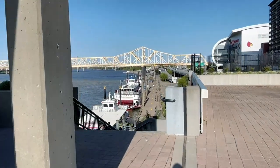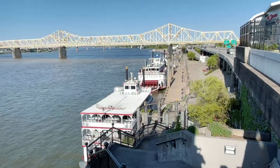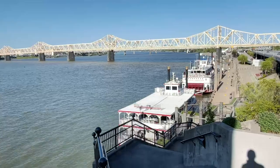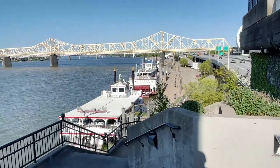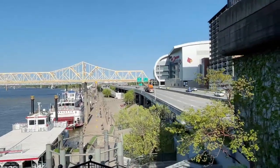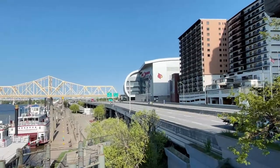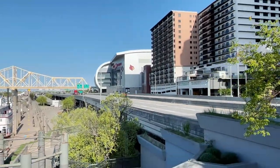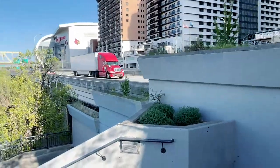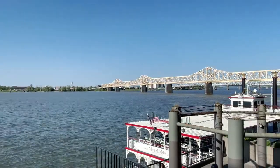Ah, it's the Belle of Louisville. It's an old steamboat, the Mary M. Miller and the Belle of Louisville, two different steamboats. Maybe that's the thumbnail. I don't know. Too many thumbnails competing for the priority. But it's nice to have access to the waterfront like this, isn't it? This is I-64 right here, which runs all the way to St. Louis, if you keep going behind us there. The Ohio River is really high right now, it looks like. A lot of rain lately.